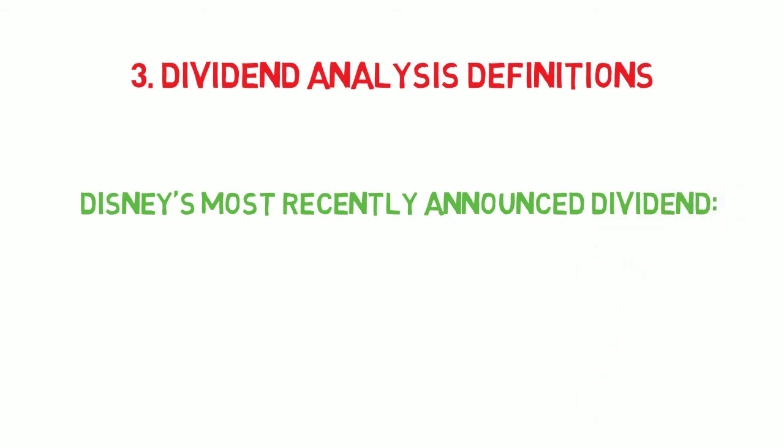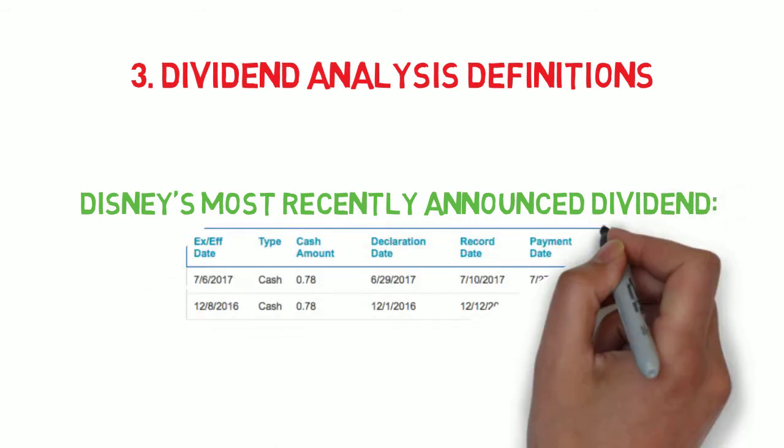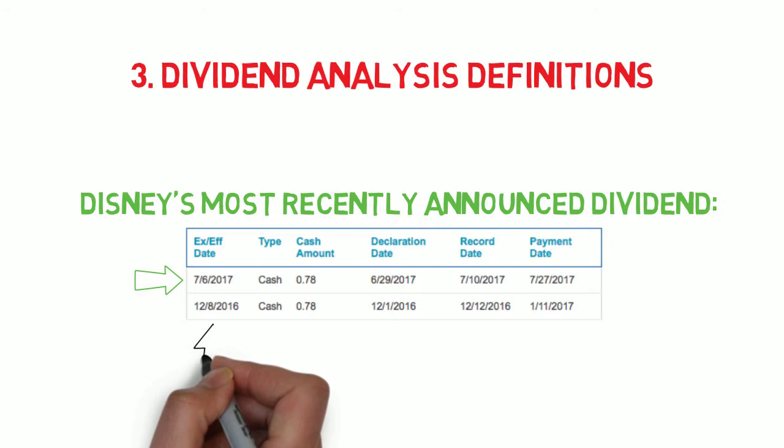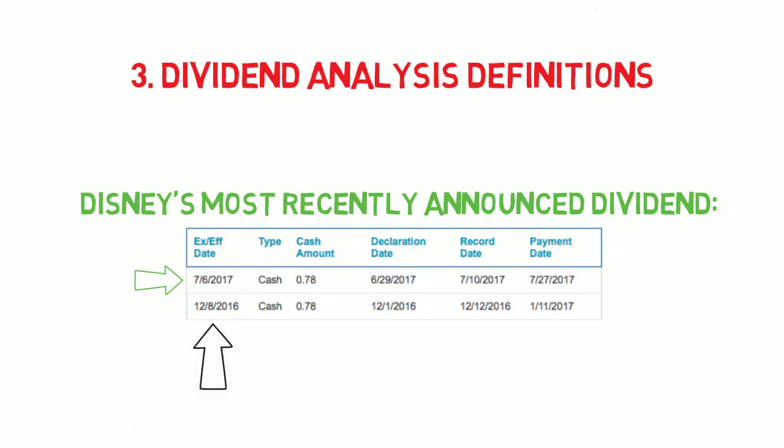Okay, so number three, we have dividend analysis definition. So we're just going to be looking at a normal dividend sheet, and we're going to see what everything means. So basically, we're going to be looking at Disney's most recent announced dividend. Okay, so we're looking at the one that was announced on June 29, 2017, basically. So the top one right there. So number one, we have the X date, or the effective date. That's the date that the stock price does not include the dividend anymore. So basically, the price of the stock that day usually goes down by the amount of the dividend. So if they're paying out a $1 dividend, their stock will usually go down $1 on that day.